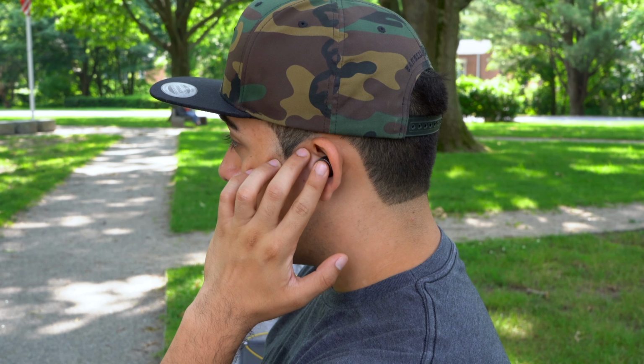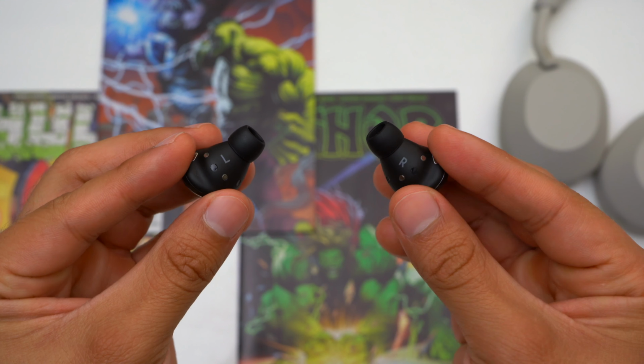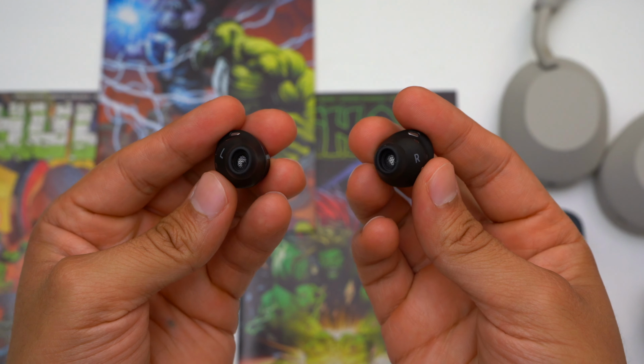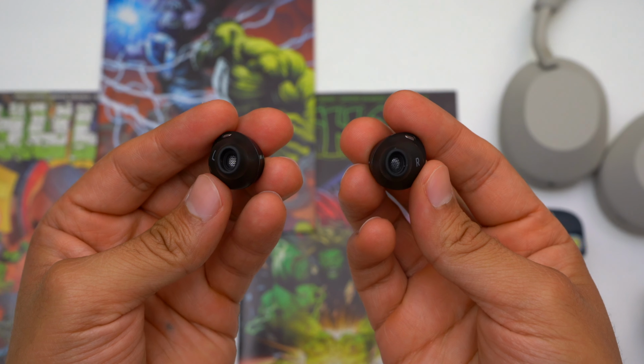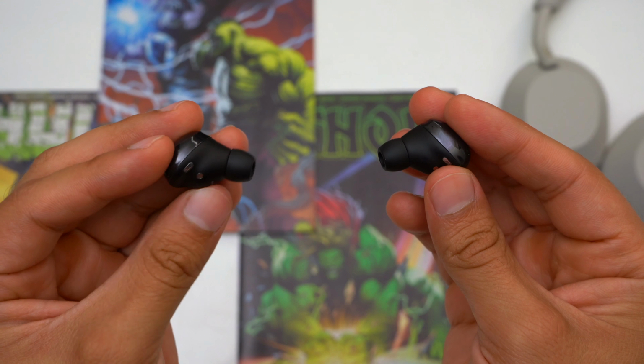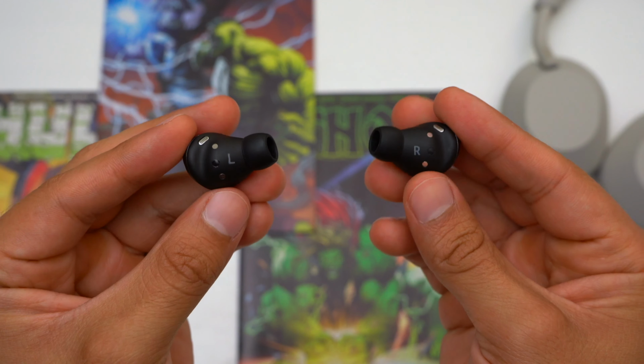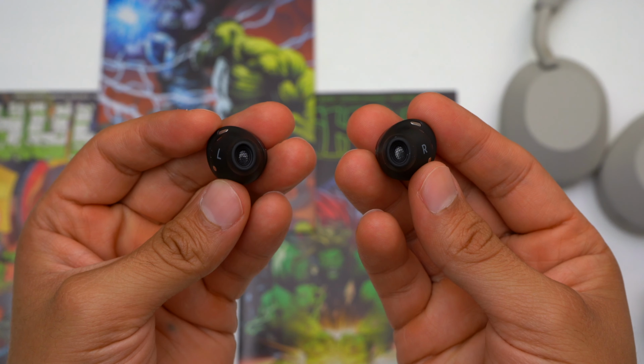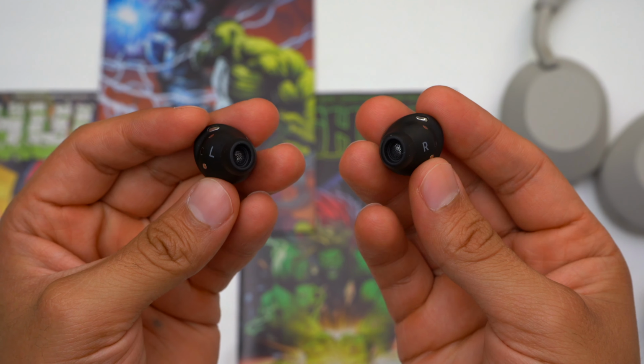Now, personally, I like to use the Galaxy Buds Pro while in their dynamic EQ, but even while in their dynamic EQ, their highs are a little elevated. And unlike all of these other earbuds, you can't adjust the EQ on the Galaxy Buds Pro if you're using them with an iPhone, because you can only use their app if you're on an Android device.